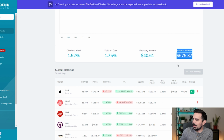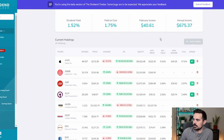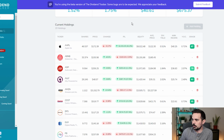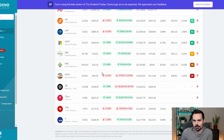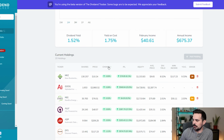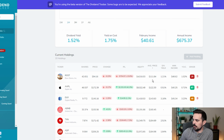And then our annual income is about $675. And of course, I definitely want to surpass that by investing more throughout the year as well. So you can see some of our holdings here, and how everything is coming together. I just like looking at my portfolio in different formats. It helps me out a little bit as well. I can see the changes. I can see the equity, the average prices, and stuff like that on which ones I'm possibly overpaying with.